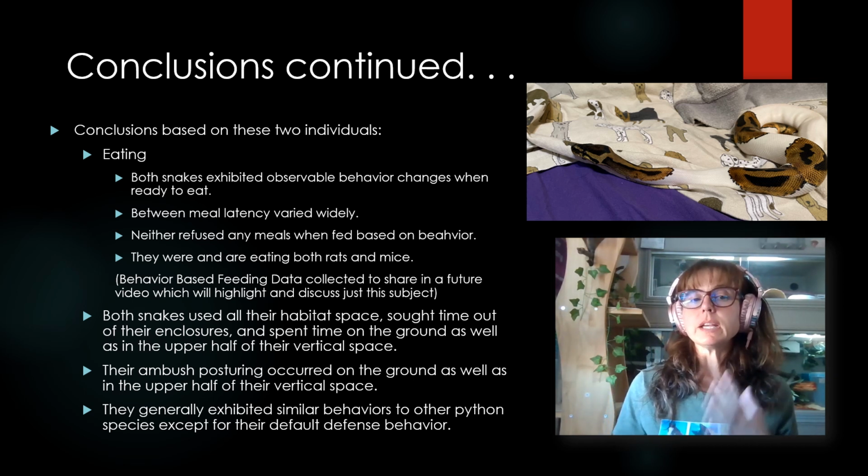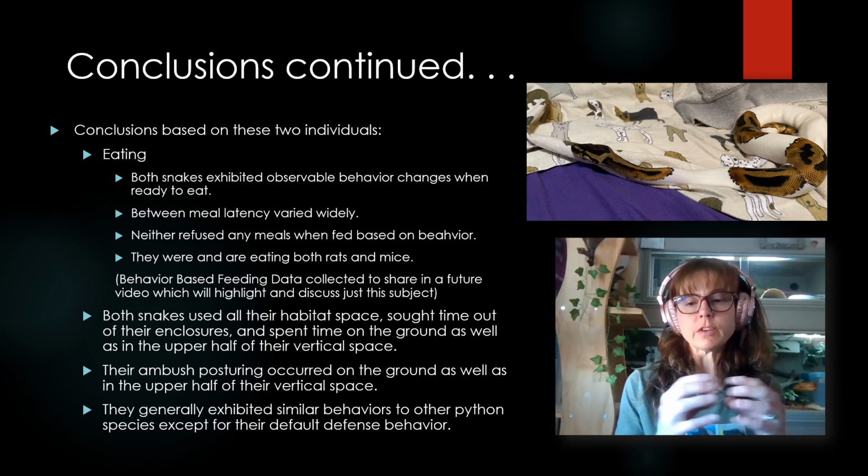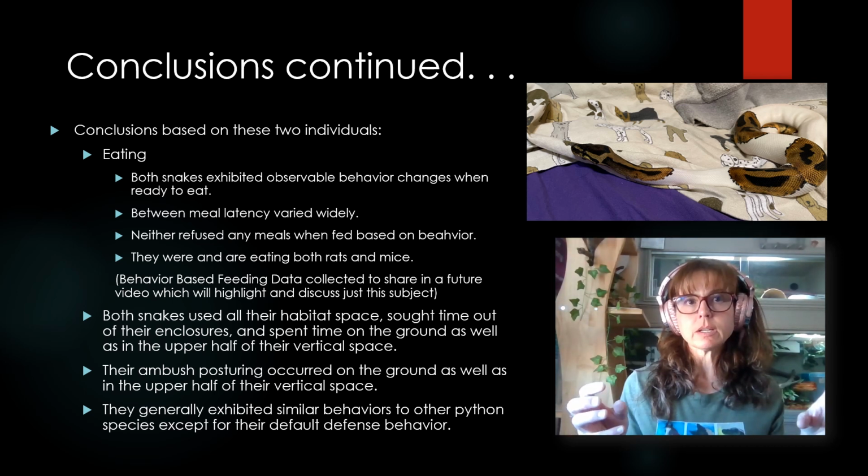The in-between meal latency varied widely, and I do solely behavior-based feeding. And there were times when they would eat in a very, very short period of time, several meals, and then there were times when they would go a long period of time without any meals. And I'm going to do a whole video about that because I took over a year's worth of data.